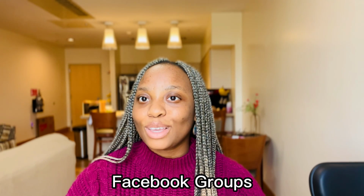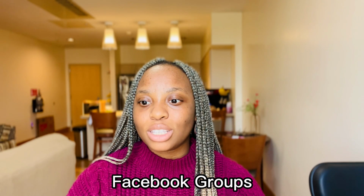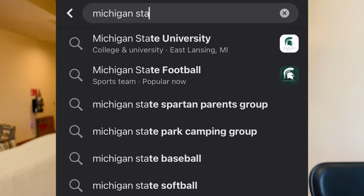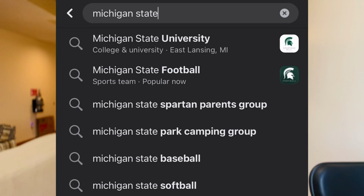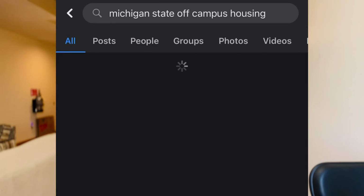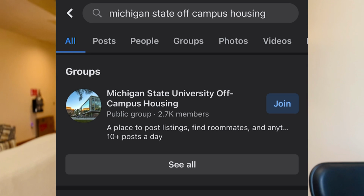So yeah, another place you can search is Facebook groups. A lot of times you find that university students will create groups for off-campus housing, like Michigan State University off-campus housing and roommate search. You can just go on Facebook and type something like housing in Michigan State University, and you will see a lot of results, and you can join those groups.